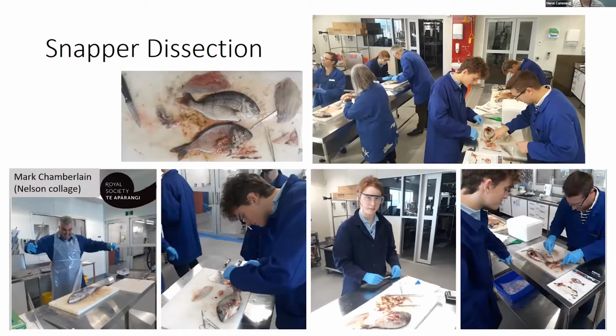We were lucky enough to have Mark Chamberlain, who you can see looking very enthusiastic about to cut up a fish, who was part of a Royal Society teacher fellowship, who helped us understand how we can be a little bit more engaging with high school students. Here are some photos from one of the trials where we had a bunch of students that Mark pulled in. They're dissecting, chopping up fish, getting an idea of what parts make up a fish, and by weighing things, they got a real good idea of how much is fillet and how much other bits and opportunities there are in byproducts.